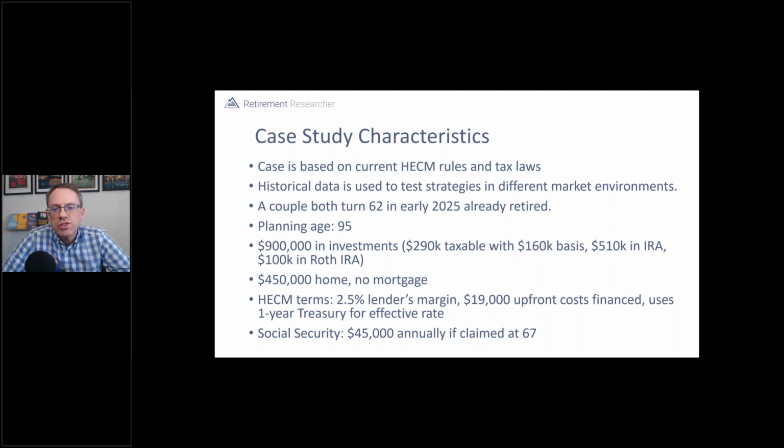They do also have Social Security, and in my book, we're just building a simple case study here. We'll change all these details in different case studies, like delaying Social Security and so forth. But in the simple baseline case study, they're going to delay to the full retirement age, and that will give them $45,000 annually plus inflation.